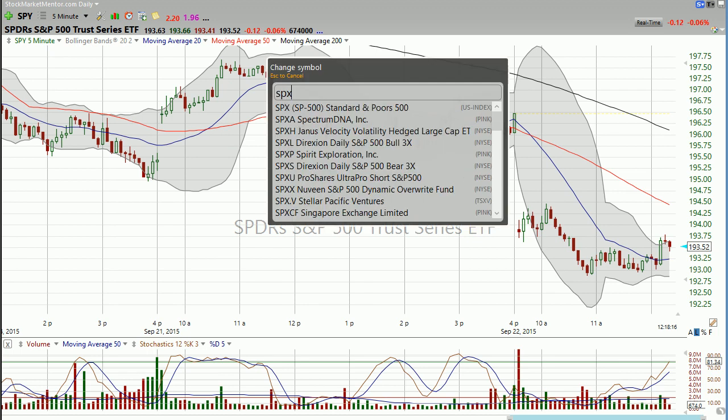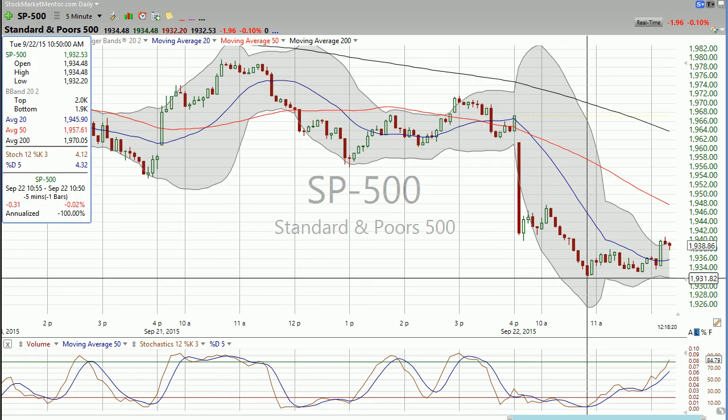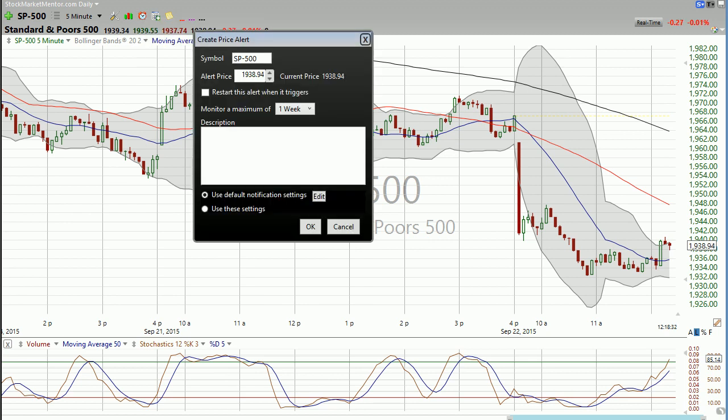So let me get to the S&P, and here's your key low. The low of the day, 1932. Still in the Great Depression back then. So keep an eye on 1932. I'm going to go ahead and set a price alert here.